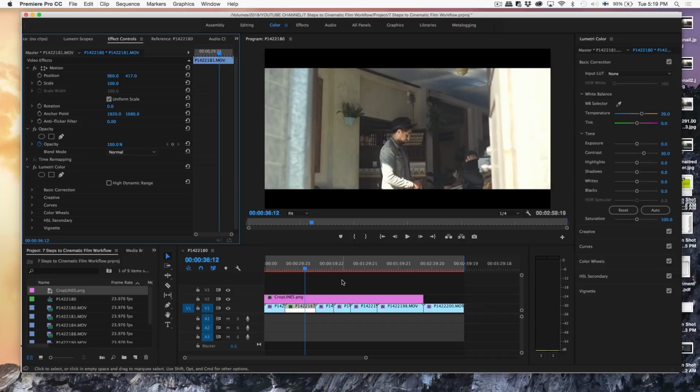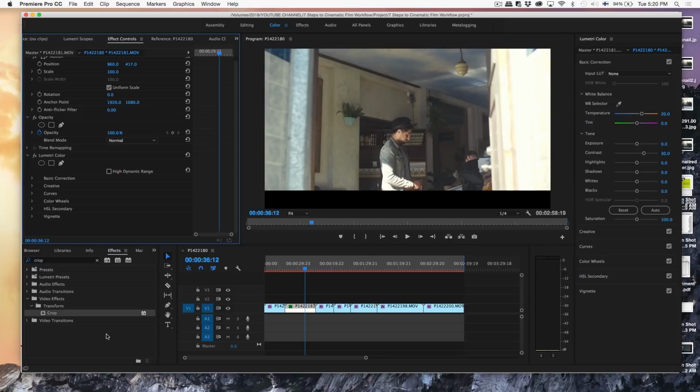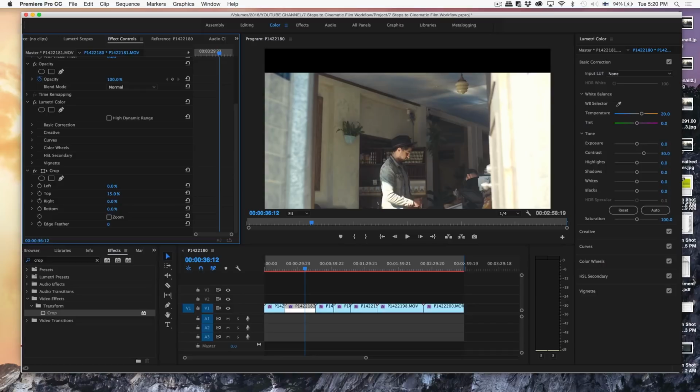Another way you can do these crop bars is using the crop effect in Adobe Premiere. And some guys, you see in Peter McKinnon's videos, for example, you see the crop bars kind of zoom in slowly. Well, this is using the crop effect. So you can find the crop here, you click on the footage. So you can go on the top and add maybe 15%, and on the bottom add 15%.